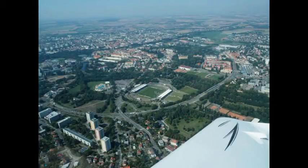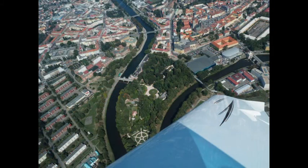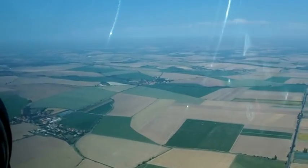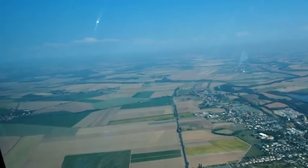It's a good day for a few photos of this bohemian city, situated where the Elbe and Kirkenes rivers meet. About 100,000 people live here. Food technology is one of the main local industries. As we circle back on a loose right-hand downwind, the surrounding rich agricultural region and then the airfield comes into full view.